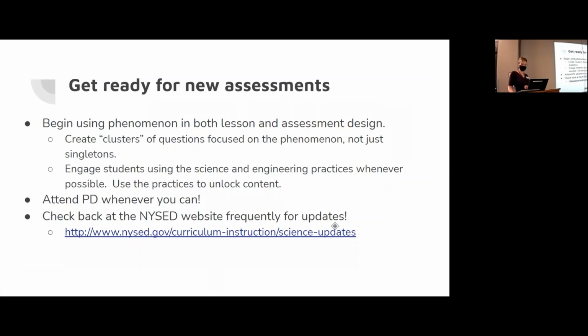Another big suggestion is just to begin using phenomena. I'm not going to read about this. We're not going to do some little hokey investigation. We're going to look at a phenomenon and plan an investigation to figure out what's going on in the phenomenon. That one little switch puts your students in that position of being a scientist.